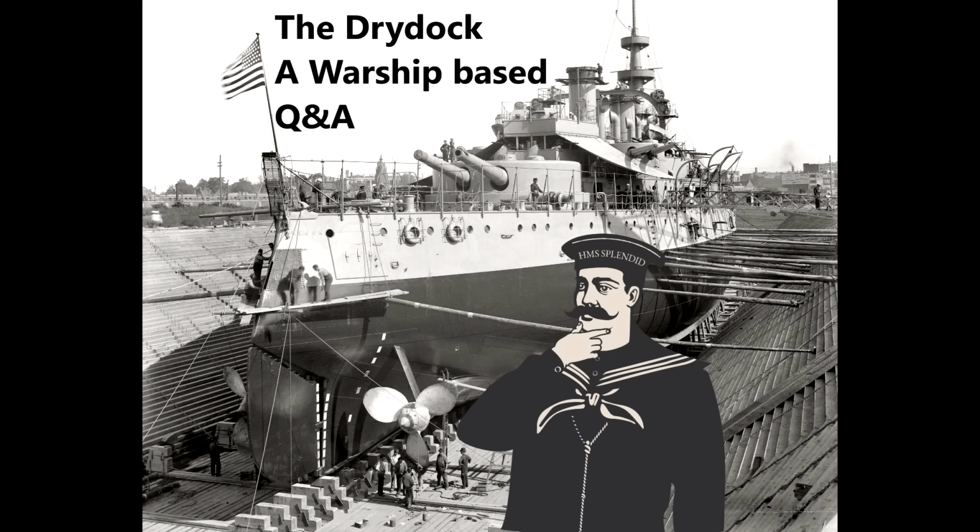Isomedes asks, it seems like the Swedes managed to pack a little bit of everything into quite a small package and fit it with quite a bit of speed to boost. This is the Swedish destroyers. What compromises did they have to make to achieve this, and what, if any, other navies of the time were building similar small do-it-all destroyers?